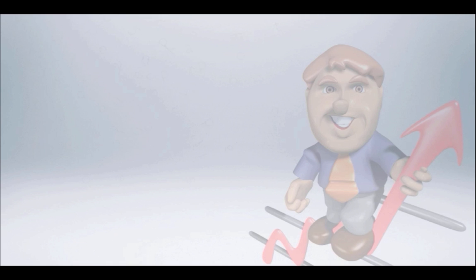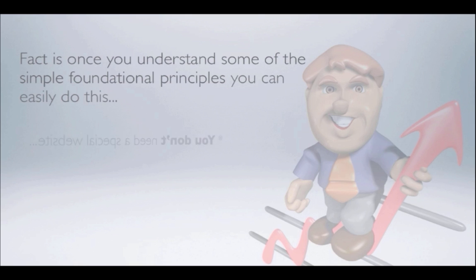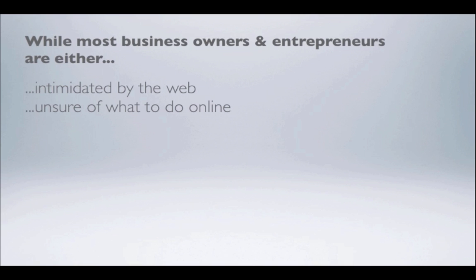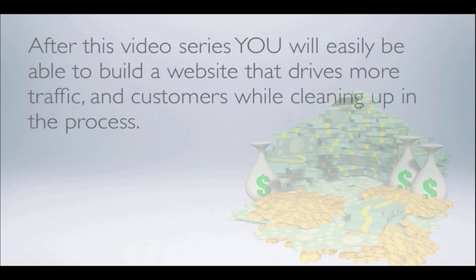Fact is, once you understand some simple foundational principles, you can easily do this. You don't need a special website, you don't need crazy technical skills, and you don't need to be internet savvy. While most business owners and entrepreneurs are either intimidated by the web, unsure of what to do online, or just overwhelmed by all the options, after this video series, you will easily be able to build a website that drives more traffic and customers while cleaning up in the process.